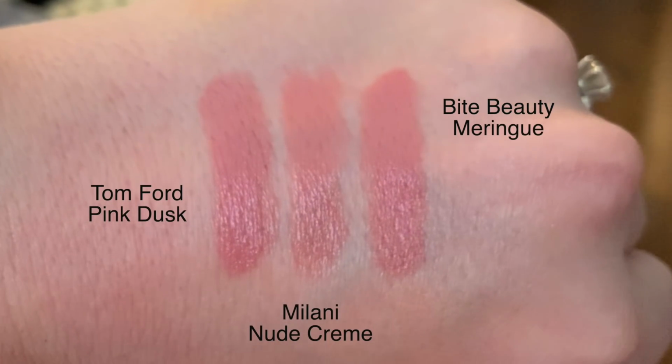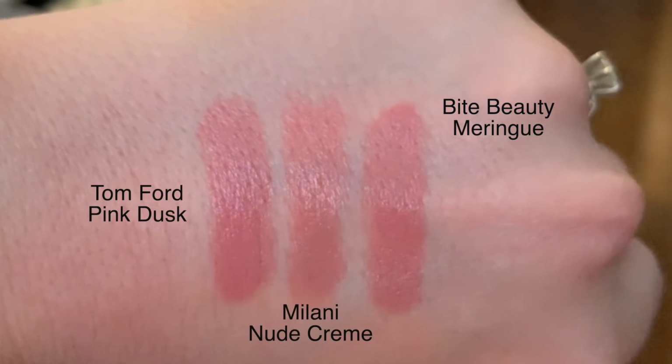I feel like on swatches they look really different from each other, but on the lips they really don't. They look really comparable and give the same effect. The Milani is what is on the left side of my lips. You can see the Tom Ford Pink Dusk in my March favorites video. That's the lipstick I'm wearing throughout that video.